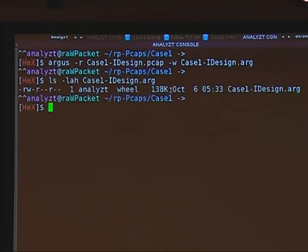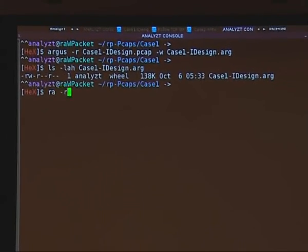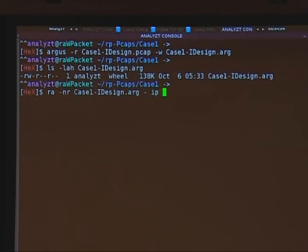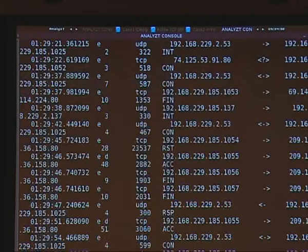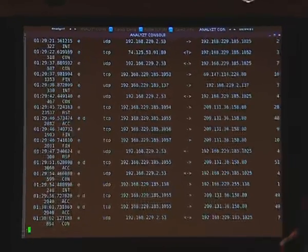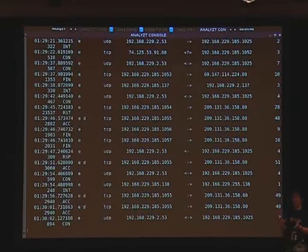The size is 138K, because the flow data itself is small. Here's the flow. Flow data gives you session-based information, though multiple flows can be in a particular session. Here you actually drill down the analysis time. You can see that a particular IP connects to what, and another particular IP connects to what.